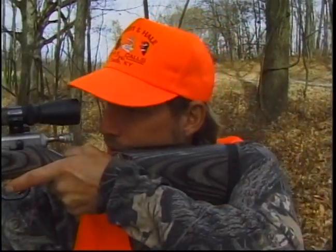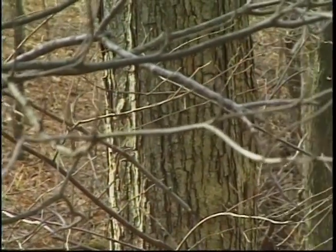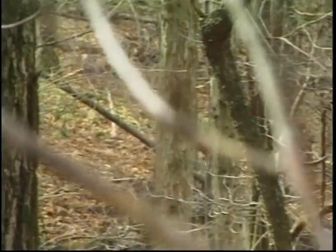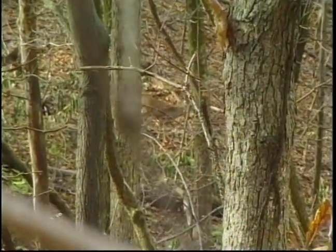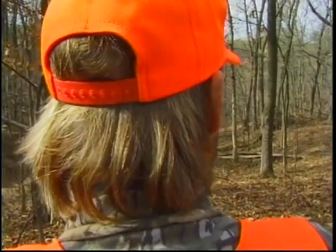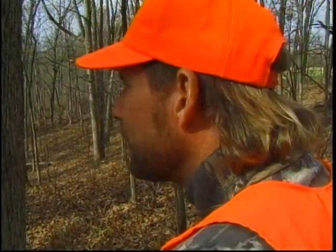Here comes a deer. Right there. The deer's gonna slip right back through the drivers. There she goes, right back through the drivers.